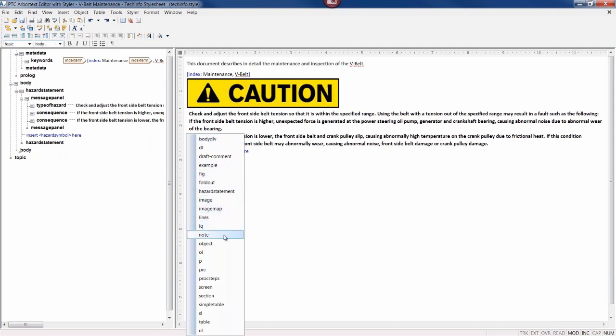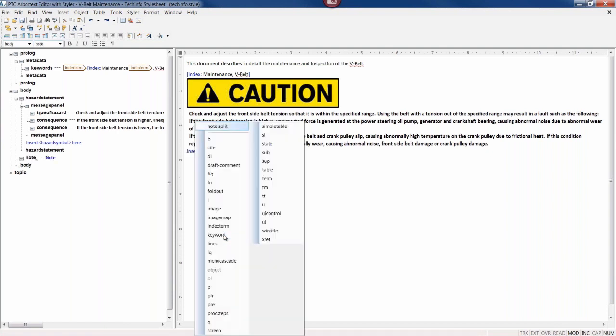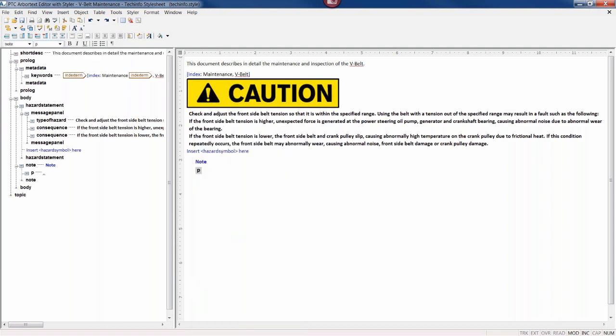Now again, pressing enter anywhere I want in the document allows me to place in some tags. So here I have a note, which is going to be configured differently than my hazard statement. And within the note, I have a paragraph. I just want to put some text against this. So now we can just populate this with some text and say exactly what this note is going to be. So since the rear belt is a stretch type belt, it does not require tension check and adjustment.